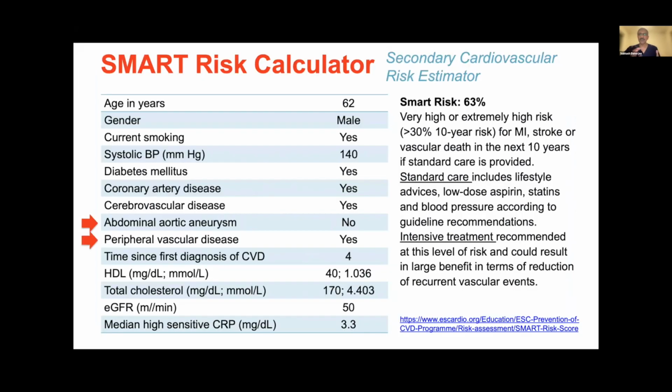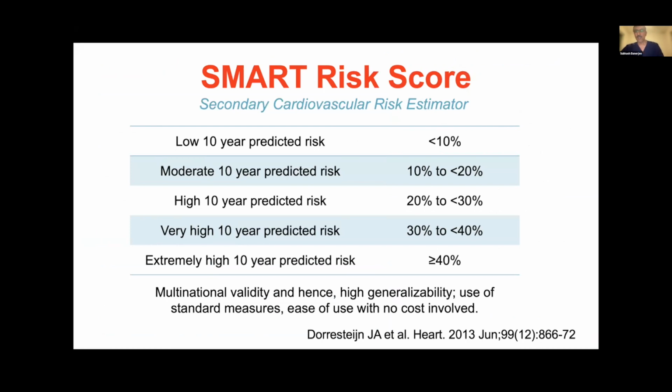Now, at our institution, we are looking at a risk calculator for secondary prevention. This is the European SMART Risk Score, which uses 13 factors that are easily available through the EMR. The only one that is not easy to find is the high sensitivity CRP. But if you search for the SMART Risk Score Calculator, and I've included a link here, you can apply this score quite easily without the hsCRP value. It helps categorize and quantify the patient into various risk categories. For simpler implementation, we use low, intermediate, and high, and not 5 groups as shown here, but 3 groups.